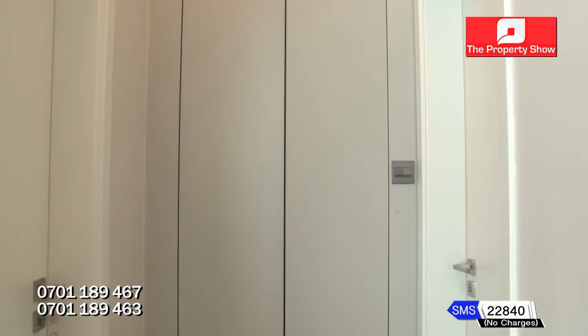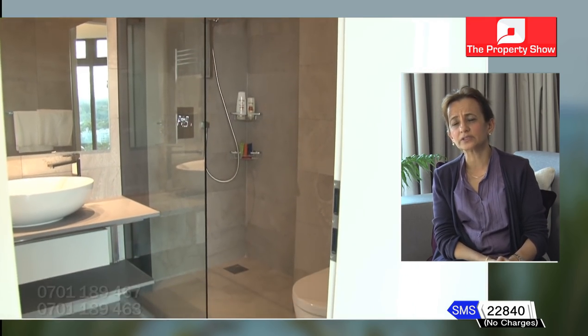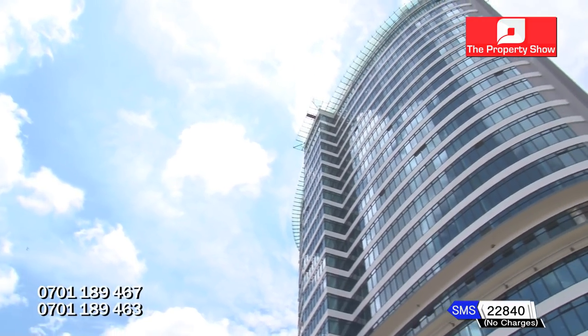I think in this area, Westlands, there's still some amenities that are being worked on and they won't be ready until almost the end of this year. But I would say in time to come, this would be the most happening place to be in and would get you the best rental returns.